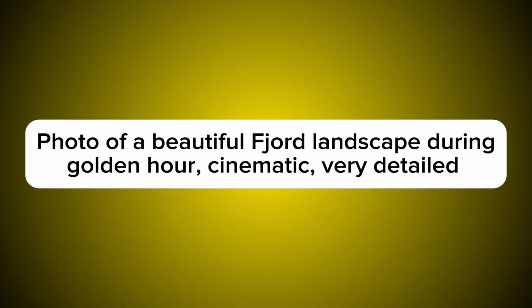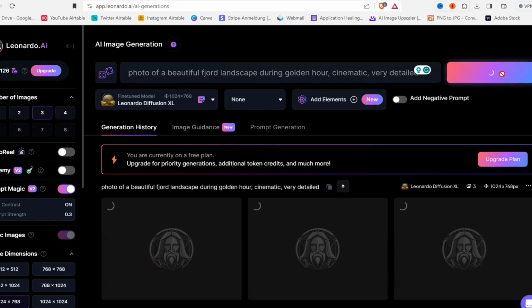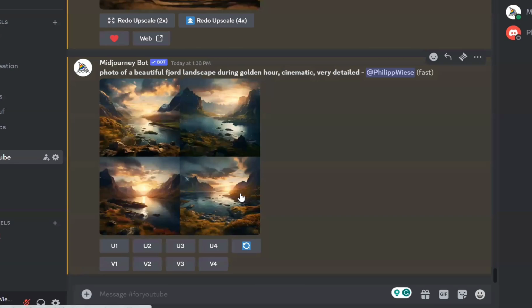So let's look at the next image, which is a realistic landscape photo. The prompt is: photo of a beautiful fjord landscape during golden hour, cinematic, very detailed. So let's quickly paste that into all the different image generators. One disadvantage that Dall-E 3 has is that it only creates one image, so I'll choose that one. And then let's look at Midjourney.